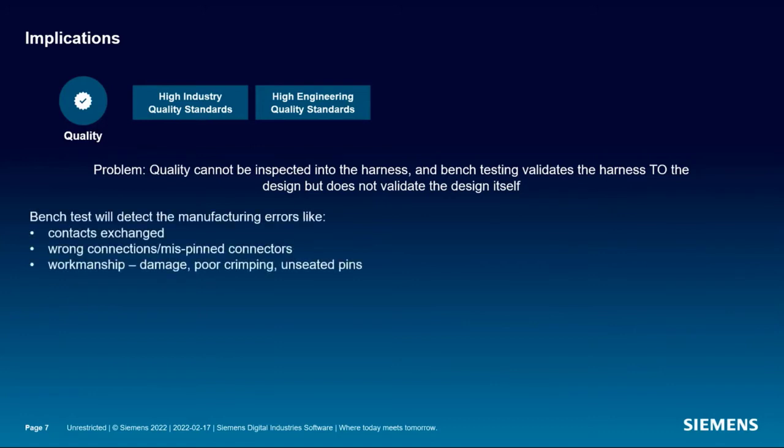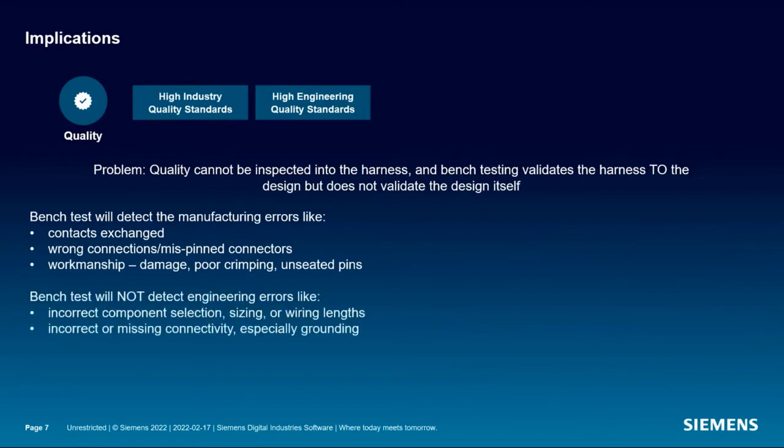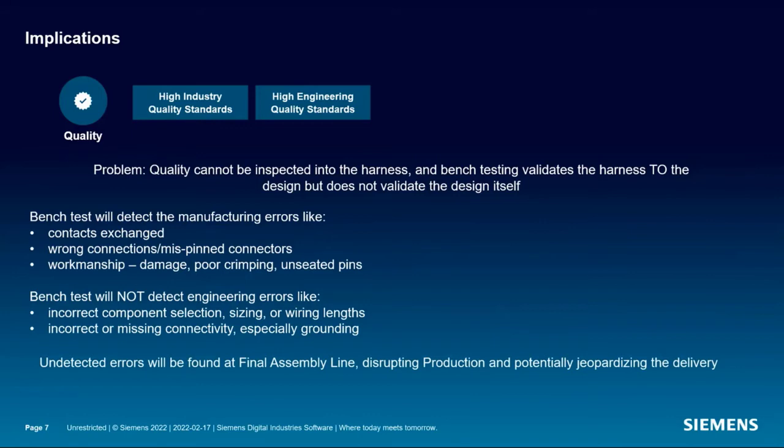At the end of the production, you will be able to detect manufacturing errors, such as mispinned connectors, poorly seated pins, poor quality connection caused by bad crimping. On the other hand, you cannot detect design errors such as poor component selection or missing wiring. You cannot compensate for poor design by doing the harness testing. You will only find out about them at the very final stage, for example during the installation, which is already very challenging.